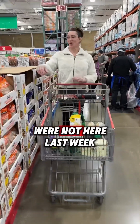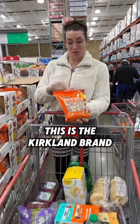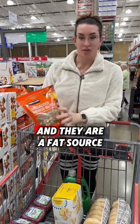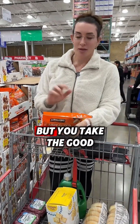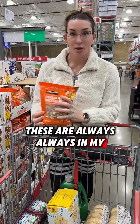I'm so excited because these were not here last week. Unsalted mixed nuts from Costco. This is the Kirkland brand. These are my go-tos, especially if I'm doing ketogenic nutrition. These are a fantastic snack and they are a fat source. They're wonderful. They do have peanut oil in them, so there is a seed oil, so heads up. I wish it didn't have that, but you take the good with the bad and life is about balance. These are always, always in my pantry.